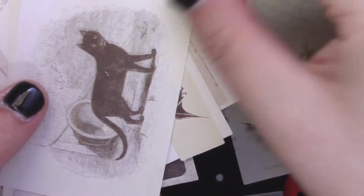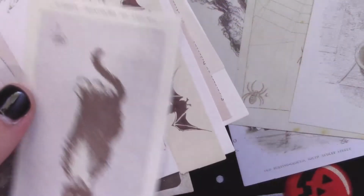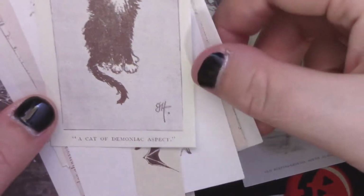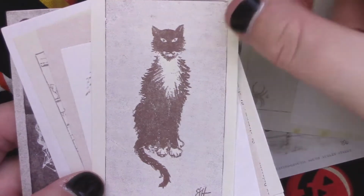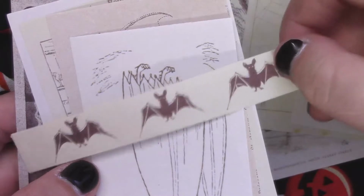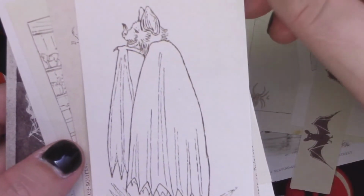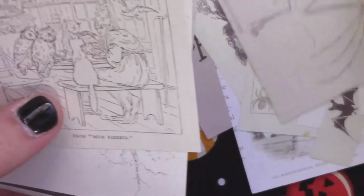Ooh. Oh, the spider web. This is so cute. A cat of a demonic aspect. I don't know, he looks pretty chill to me. Spooky bats. Itty bitty bats. And a laughing bat. And this diagram for Bat Skillington, which is really cool. I don't know what to do with these. They're really cool.